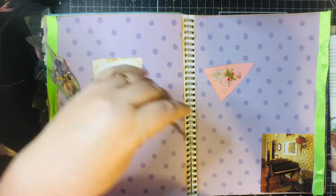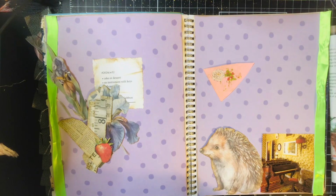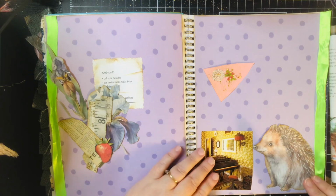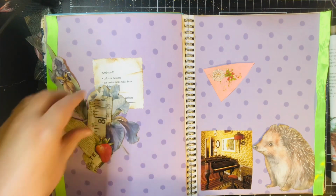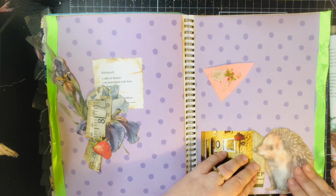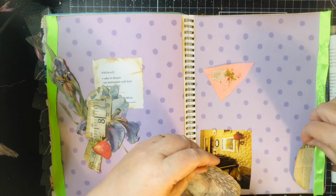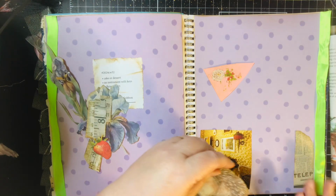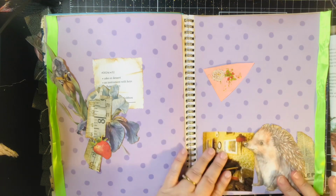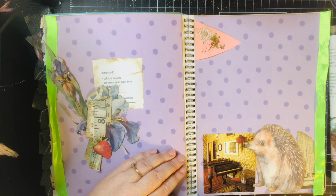Yeah, I got this hedgehog. It's not part of the prompts, but I just thought he was cute, so I thought I might use him. Although I might swap this around like that, where it looks like he's looking. And I've got some little papers, things to embellish. Maybe I want to go this side. I don't know, we'll see. And I'm just going to stick my flag somewhere kind of like that.